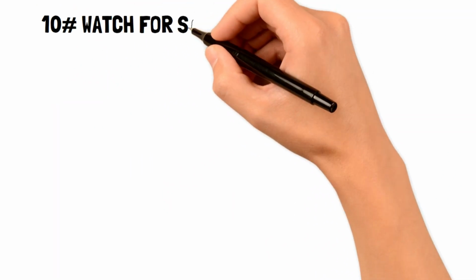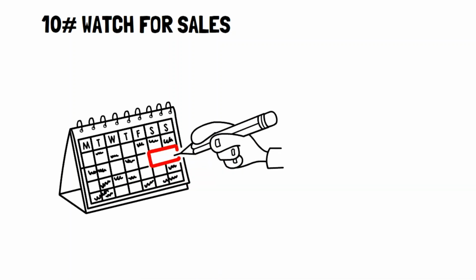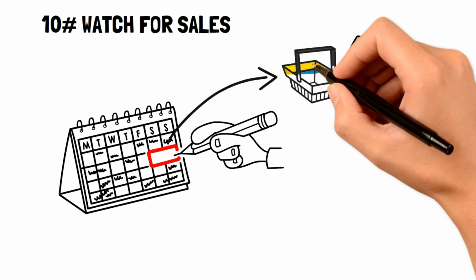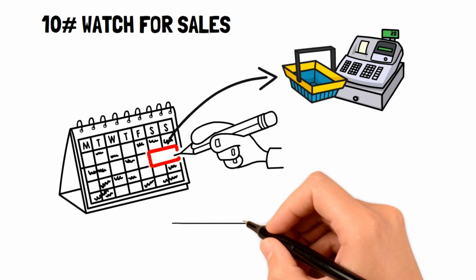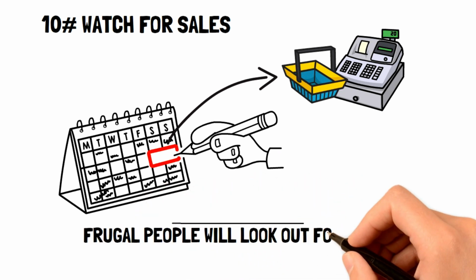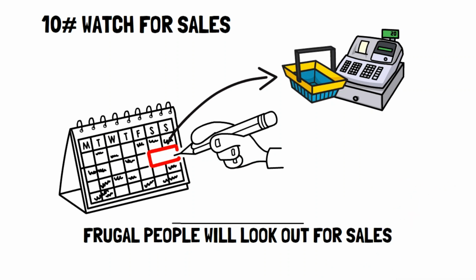Number 10. Watch for sales. While the workday comes to an end, it's normal to stop by all sorts of stores to do any shopping. Usually, it'll be for groceries, but clothing and other products aren't out of the question. For frugal people, this is time to look out for sales for anything that they know they're going to buy.